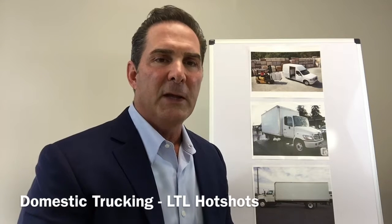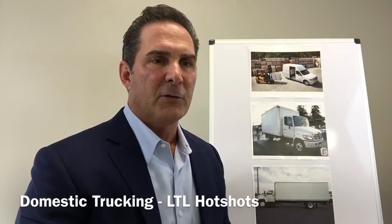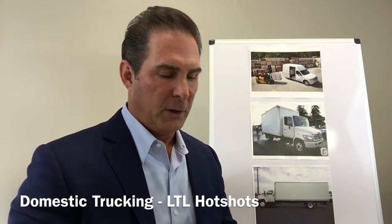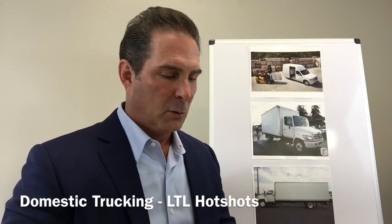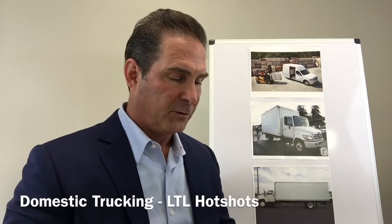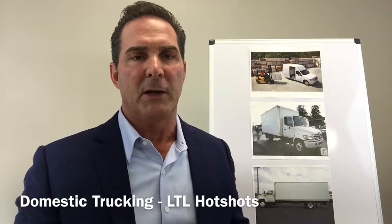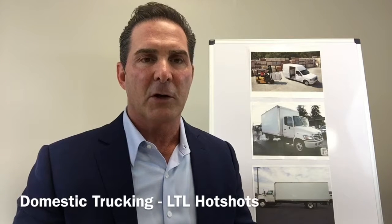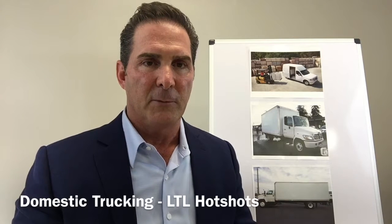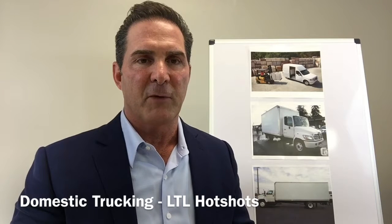Now, what do you need to give someone a rate for LTL hotshots? Well, of course, you're going to need how many pallets, the dimensions or crates, just typically what is the cargo? How many pieces of freight are we looking at here? What's the dimensions of that freight? What's the weight of the cargo? And then what's the commodity? So you get those pieces of information, then we can get you a rate provided on that.